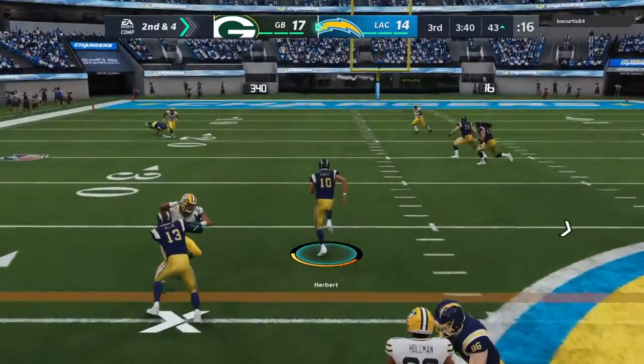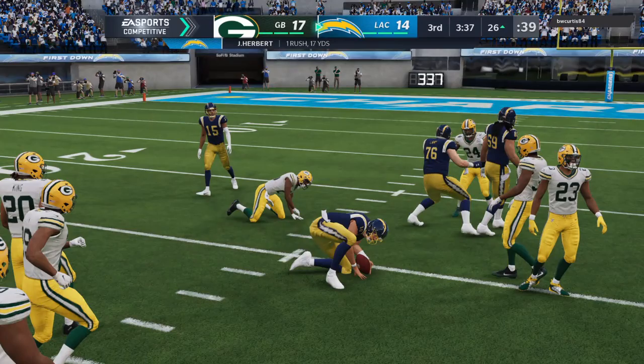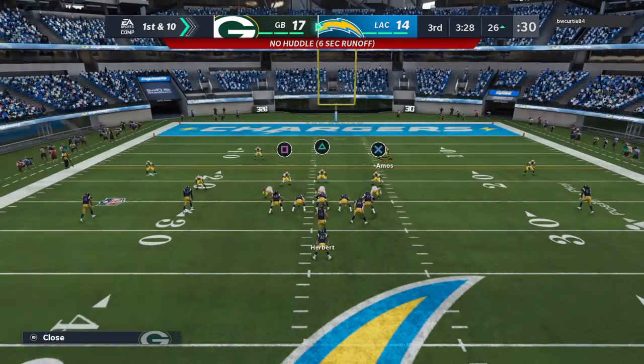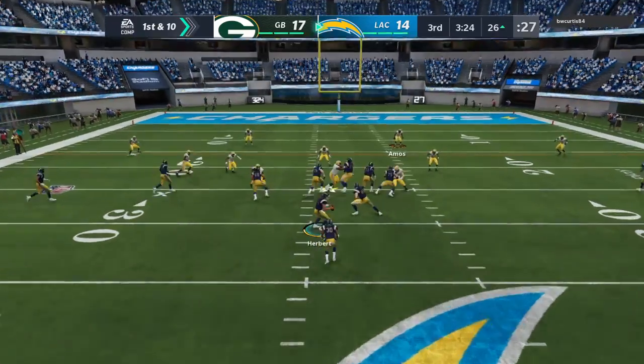Herbert on the option. He's going to run with it. He's got the first down here inside the 30. And he'll be taken down at the 26. 1st and 10 at the 26-yard line.